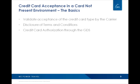Prior to accepting the card, disclose the terms and conditions of the sale. One of the most important terms and conditions that falls into this disclosure is that it's non-refundable. So if you have a non-refundable ticket, make sure the customer knows it's non-refundable.